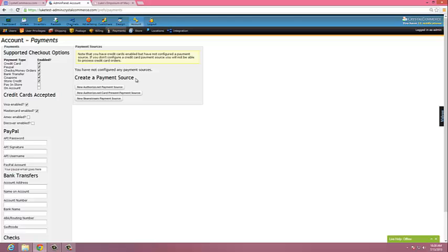Now, Gravity Payments is a preferred credit card processor that we have extensive history with, and they give favorable rates when compared to the other credit card processors out there. But the credit card processor can be any one that you choose so long as it is an Authorize.net reseller, that is, it's supported by Authorize.net.